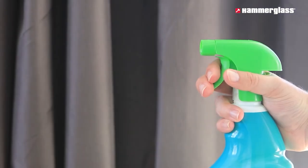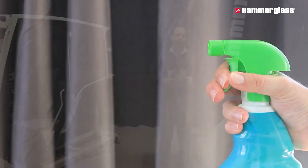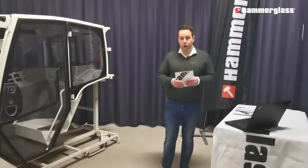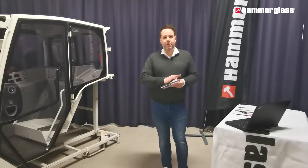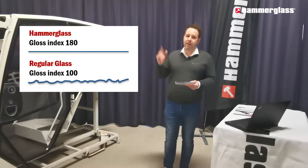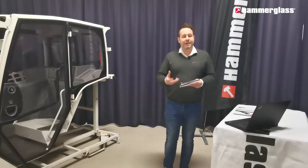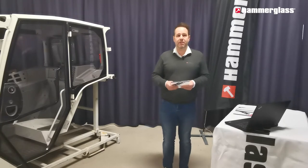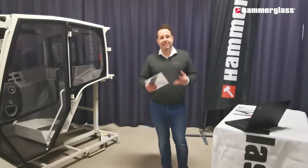Hammerglass is also resistant to chemicals, which is very important in the cleaning. And it has a very high, what we call, gloss index. What do I mean with that? The surface of Hammerglass is extremely smooth compared to, for example, glass, as you can see here on the pictures. That means that particles like dust and so on do not stick as easily to the surface as they do on, for example, a glass screen, which means, again, it scratches less and it's easier to clean.